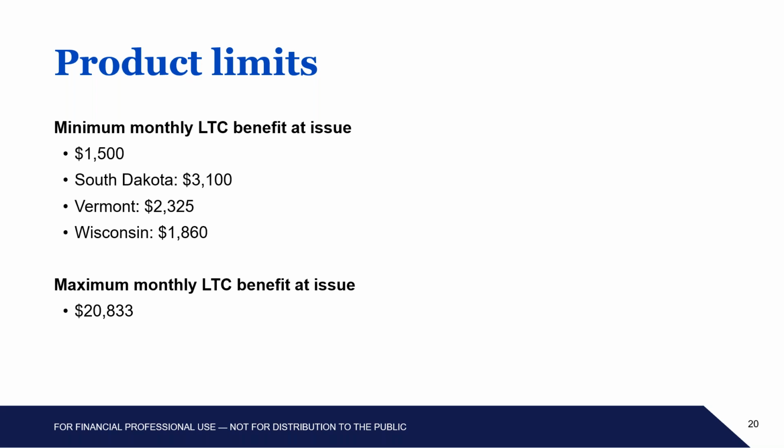So you can start, the maximum starting LTC benefit is $20,833. You can still add inflation to it. It just cannot be higher than that in that situation.